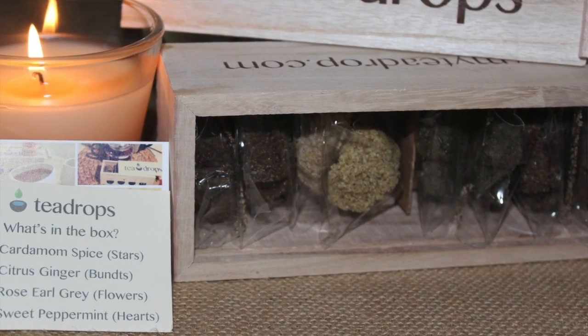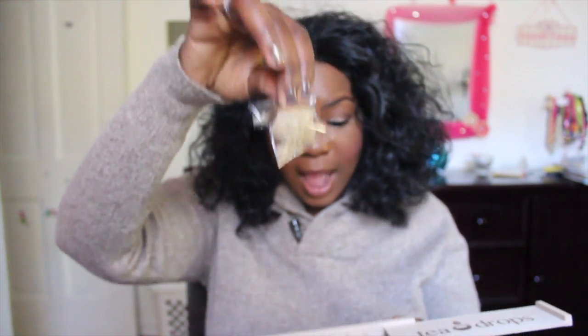Everything is packaged. It comes with a card inside that tells you what teas are inside the package. So it says what's in the box: cardamom spice, which are the stars; citrus ginger, which are the bunnies; rose earl gray, which are flowers; and sweet peppermint hearts. I believe they give you two of each, if I'm not mistaken. Yeah, I've already had two. They're individually wrapped in these little packages here, which I love.